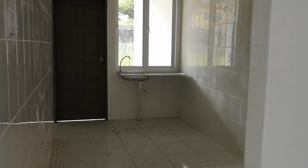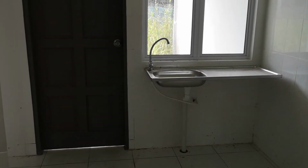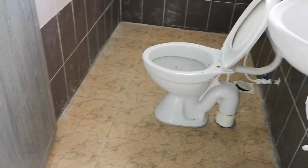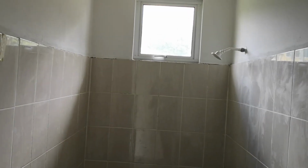That's the kitchen. This is a simple kitchen. You put your kitchen cabinet, your cooking stuff. Okay, so now this is the toilet. One toilet at the back. Toilet and bathroom. Yep, toilet and bathroom. Okay, and then the third bedroom.